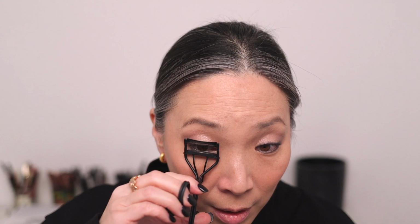Oh, I almost forgot to curl my lashes. Wow. Okay, let me curl my lashes. I've got my Surratt Relevé curler right here. Okay, I've got to wipe this off again. Yeah, there's a lot of product on here. I'm not a fan of that, and now it's just making a mess. Let's try this.